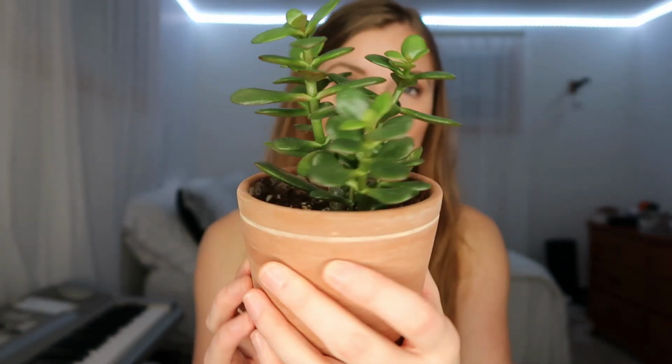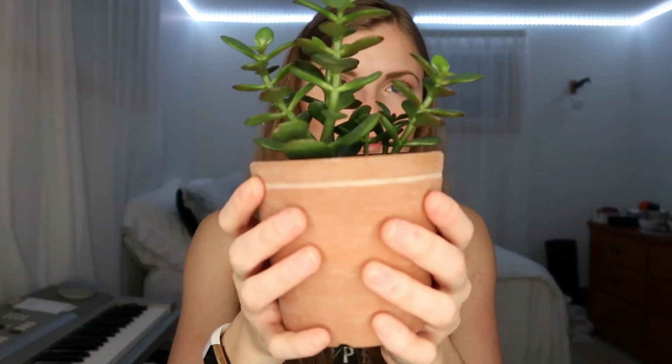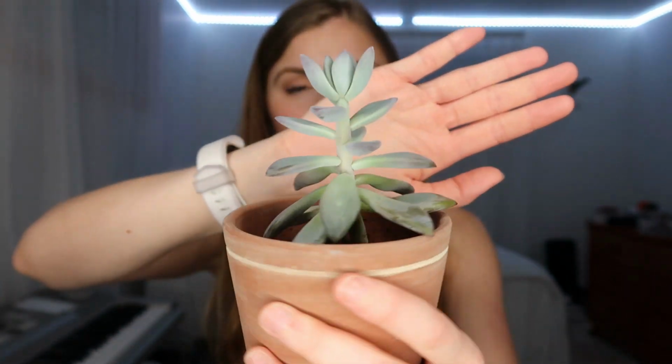I got two of them. This first one is a jade plant. It's super cute. And like I said, when I first got it, it was probably only this tall. It almost looks like there's two plants growing in here, but it's gotten a lot bigger, obviously, which I'm really excited about. It's still kicking. And then this is the other one I got. I think it's some kind of Echeveria. I'm not even sure if I'm saying that right, but this is what this one looks like.